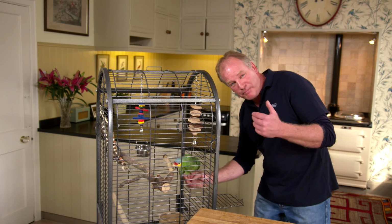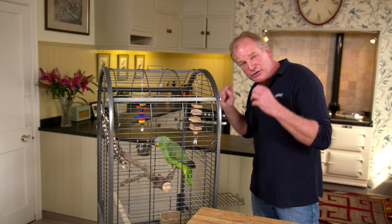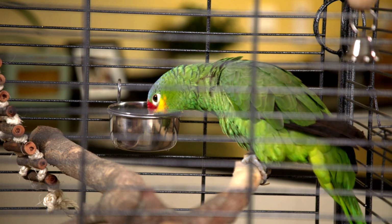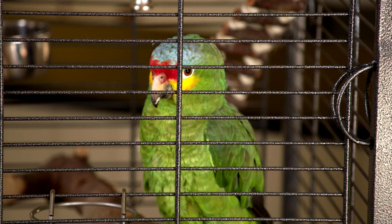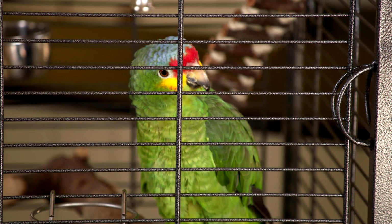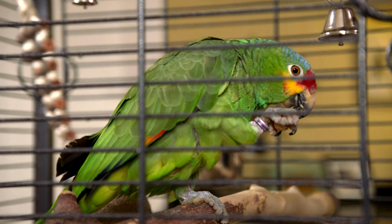That's really important. A bird should be able to spread its wings out, and if they can't do that, then it's just too small. But you shouldn't look at their cage as being the be-all and end-all. It's just really their restroom, their bedroom, their dining room. Somewhere they can go to have a snack. It's not somewhere they live all the time.